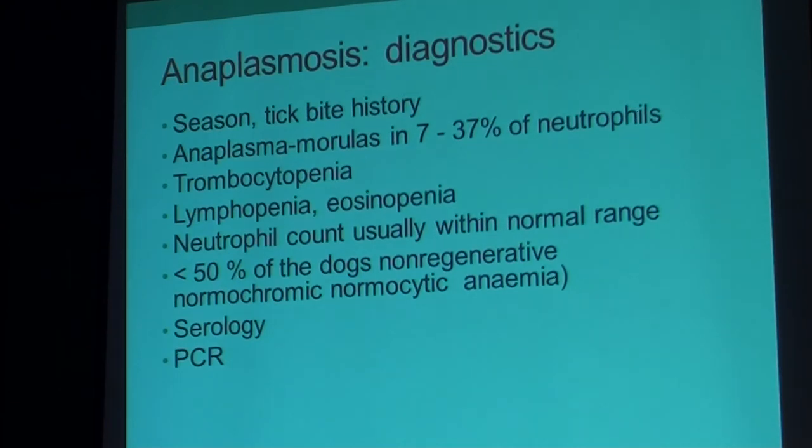Diagnostics. Season, we are in the middle of tick season when these clinical diseases occur. Tick bite history, and then of course the first thing to do is to make a blood smear, like you are doing when you are doing the white cell differentiation count, and you will especially monitor neutrophilic granulocytes because these anaplasma morulas can be seen in 37% of the neutrophils. Usually there is concurrent thrombocytopenia and lymphopenia and eosinophilia, and at the same time, although the neutrophils are infected, the neutrophil count remains normal, so there won't be any neutropenia. And a little bit less than 50% will have anemia at the same time.